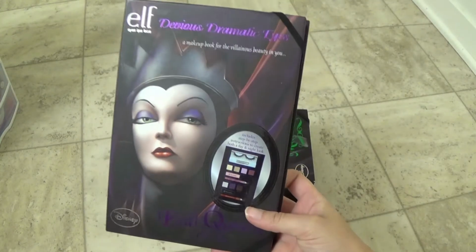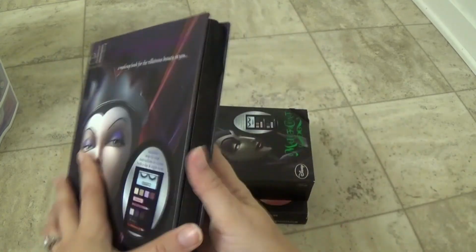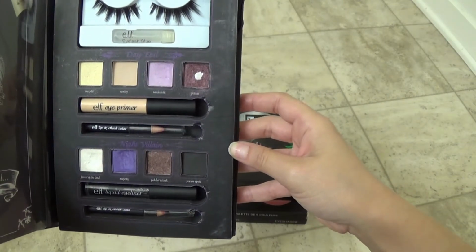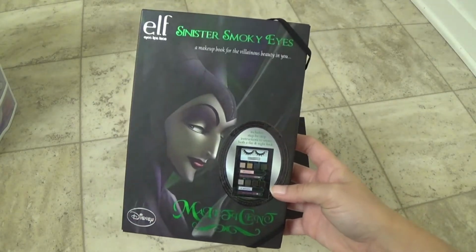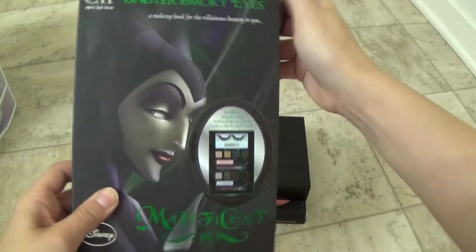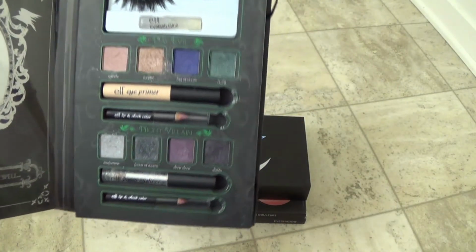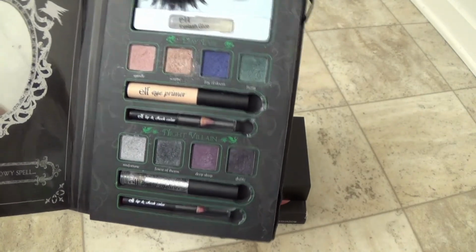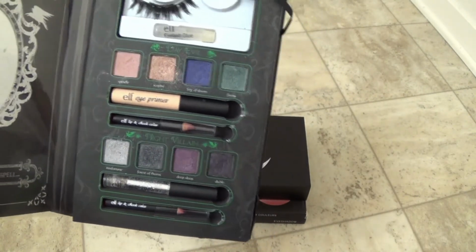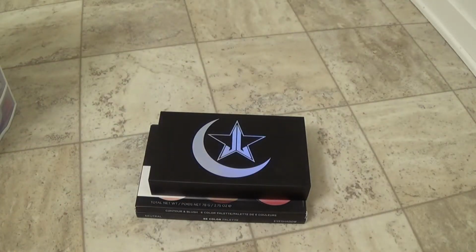Next is the Evil Queen one, and this is the Devious Dramatic Eyes beauty book. And here is what this one looks like. And my last Disney one is the Maleficent one, which is the Sinister Smoky Eyes beauty book. Oh, I actually do have all of the eyelashes, and this was another one of my favorites. Very dark, daring colors, but very pigmented and very gorgeous. So yes, those are all of the Disney palettes that I have.